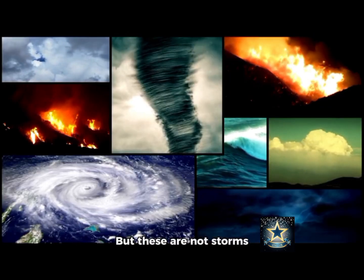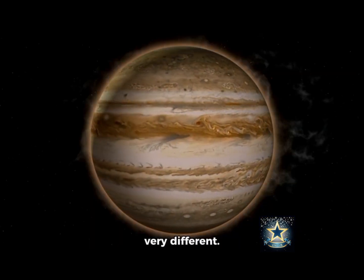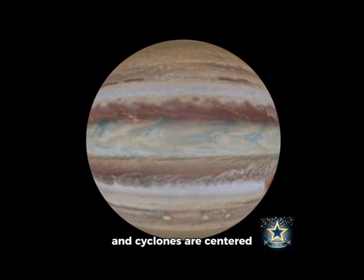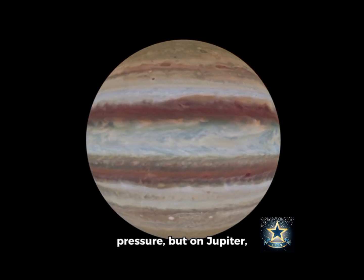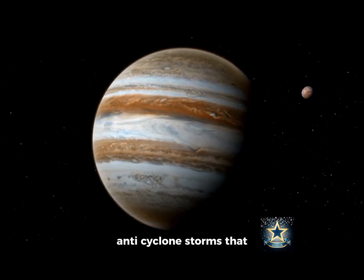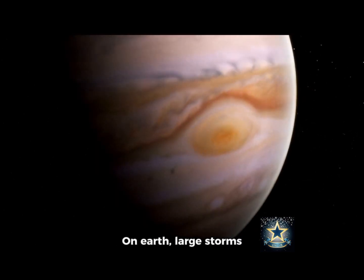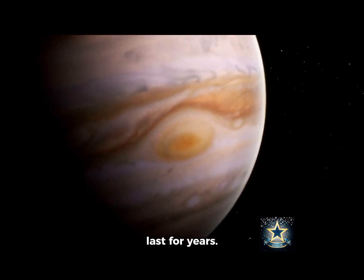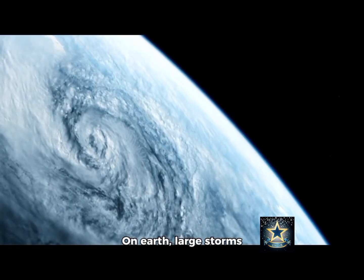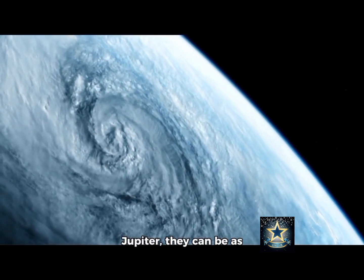But these are not storms like we see on Earth. On Jupiter, they are very different. On Earth, huge hurricanes and cyclones are centered on regions of low pressure, but on Jupiter, it is the high-pressure anticyclone storms that are the largest. On Earth, large storms can last for weeks, but on Jupiter, they can last for years. On Earth, large storms can be as large as a country, but on Jupiter, they can be as large as a planet.